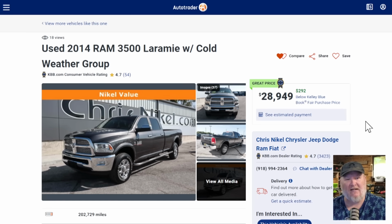Mine's a Mega Cab. It's a 2014 Bighorn, four-wheel drive, single rear wheel. As I said, I don't do the Dooleys. And it's got the Mega Cab, which is a really sought-after package. Here's basically the same thing without the Mega Cab at 202,000 miles, same diesel engine.